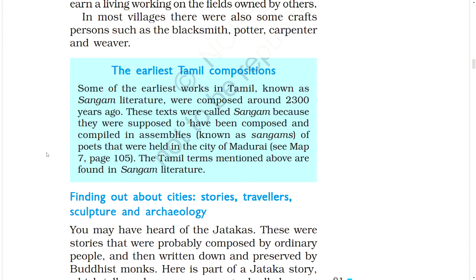The earliest Tamil composition. Some of the earliest works in Tamil, known as Sangam literature, were composed around 2300 years ago. These texts were called Sangam because they were supposed to have been composed and compiled in assemblies known as Sangams of poets that were held in the city of Madurai. See Map 7, page 105. The Tamil terms mentioned above are found in Sangam literature.